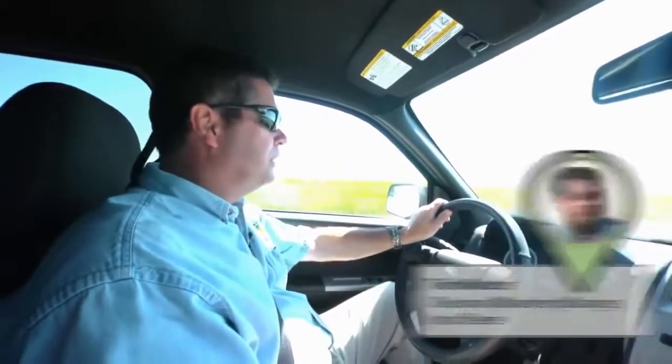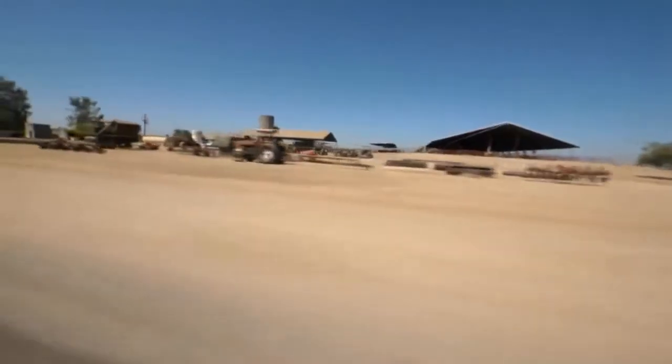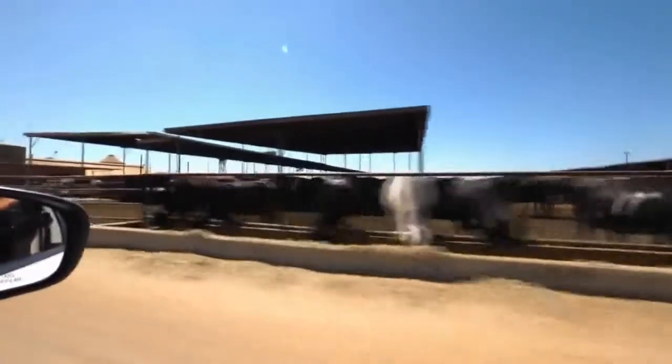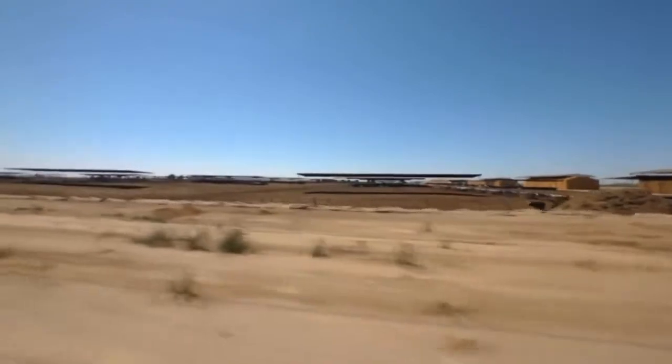Well, right now we're driving west of Tulare, California, in the San Joaquin Valley. We're in Tulare County, the largest dairy county in the entire world. We feed a lot of different things for cows. Obviously we have dry hay, some haylage, a lot of wheat silage, barley silage. The mainstay would be corn silage.